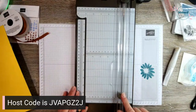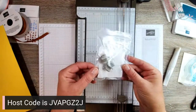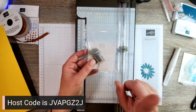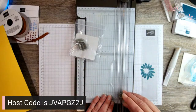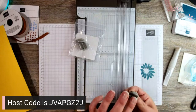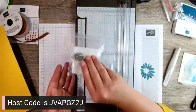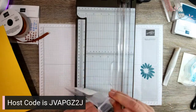which I'm also going to use today as my scoring tool. Now, I wanted to show you guys because I did a little happy dance: in the online exclusives, you can now buy scoring blades. You've always been able to buy cutting blades in the catalog, but now you can get scoring blades. And I was so excited because this scoring blade has had its time. It is done. It barely scores. I have to push so hard. I didn't even realize that would be a thing, but apparently it is. So I'm excited. We're going to switch that out right now. And then we're going to use it.